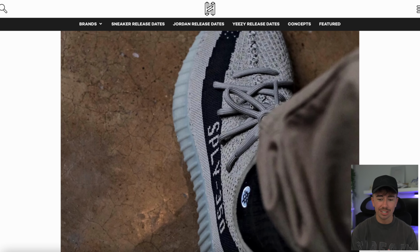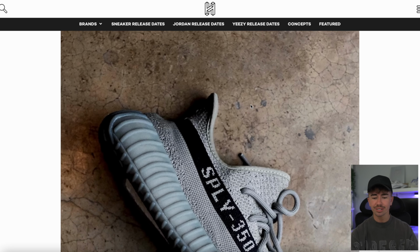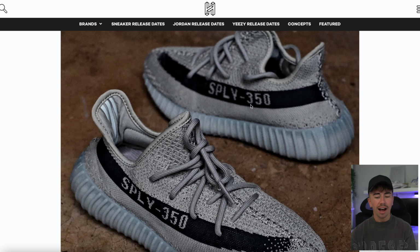We've got a lot of 350s upcoming this year and a lot to pick and choose from, but I think this one would be on my cop list, my hit list, whatever you would call that. The rumored release date is September, but again, we don't have anything that's really confirmed. It just says 2022. So at some point this year, we're going to be getting this Granite colorway. I'm going to go for it.